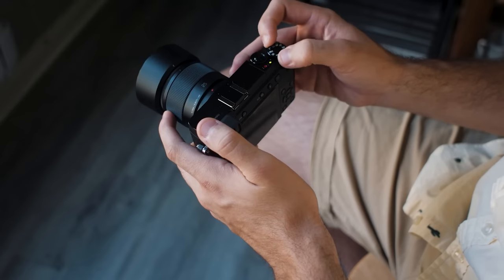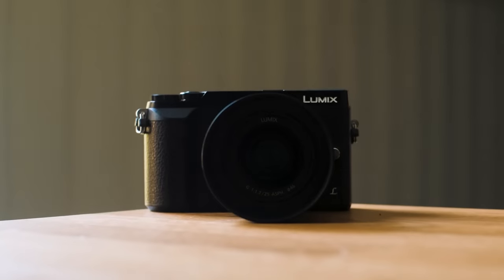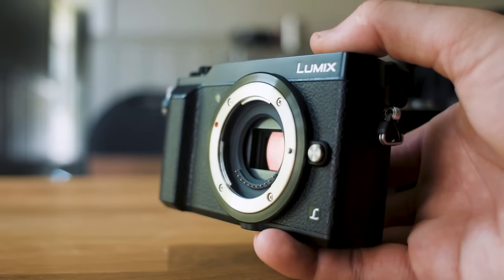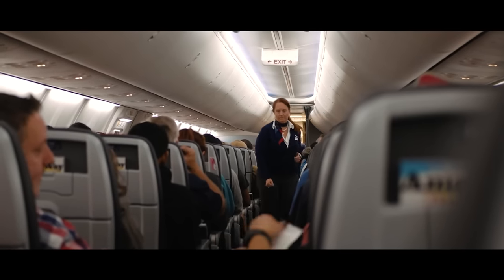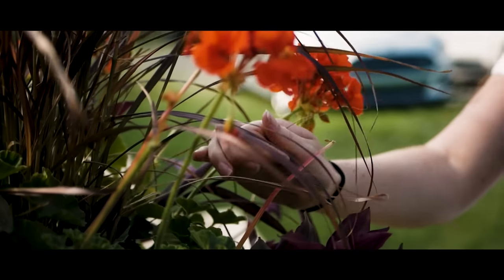But what drives me slightly crazy is that the GX85, like the Sony A6000, misses an external mic input. This again means buying an external recorder and synchronizing footage with audio. And there is no flip-out screen. I also cannot praise the autofocus compared to the Sony A6000 and the Canon M50. It's simply too slow to track subjects.